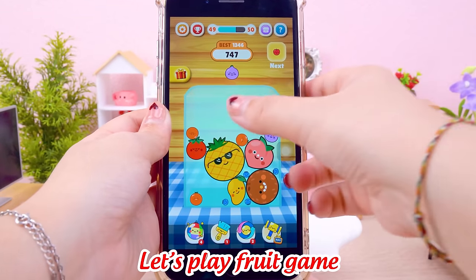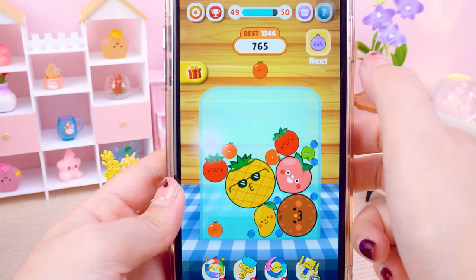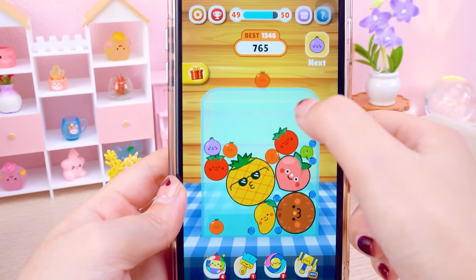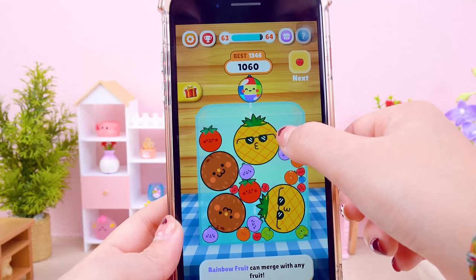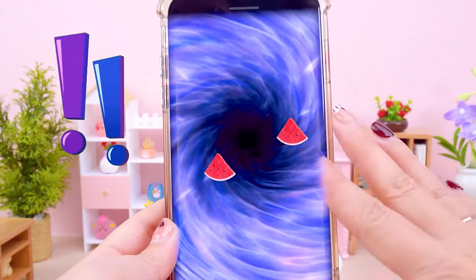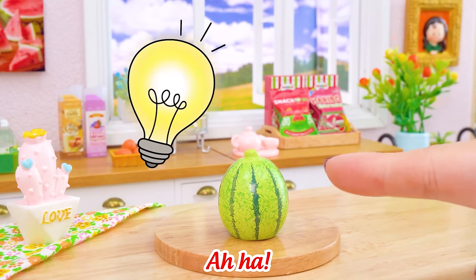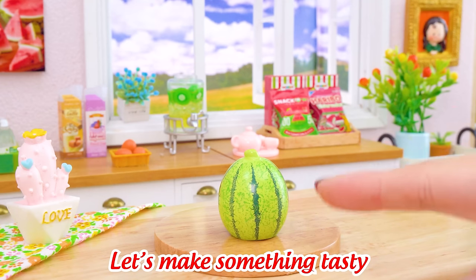Let's play fruit game! Tomato! Aha! Watermelon! Huh? What is this? A watermelon kitchen! Aha! Let's mix something tasty!